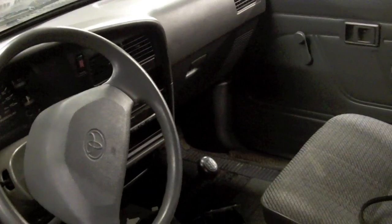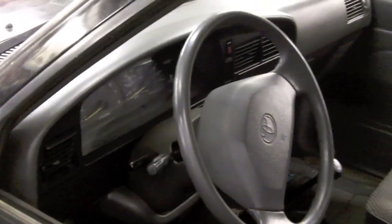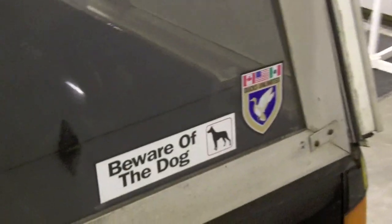It's got air conditioning. No cruise control, but it has air conditioning, tilt steering, a stereo, and this really, really beautiful topper that doesn't really fit on the truck, but would actually be pretty useful. It's got the obligatory stickers. This one being my favorite down here.